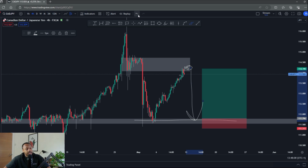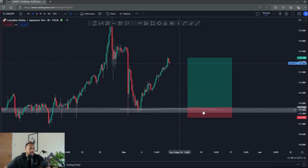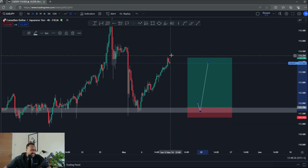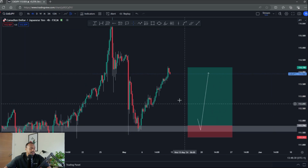Only reason why I wouldn't sell is because the market is just so aggressively bullish. So I'm only going to look to buy in these conditions. And the only place I would buy would be this level down here at 111,500. So yeah, bullish for CAD yen. I do like the price action. It's starting to tidy up a little bit. But again, nowhere near a place where I would look to go long, and you need to see a bit of a retracement, at least back to 111,500.